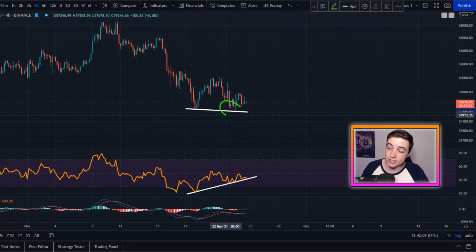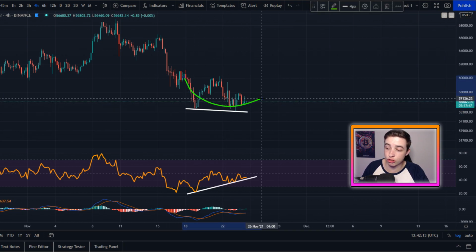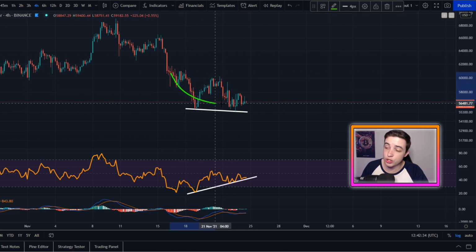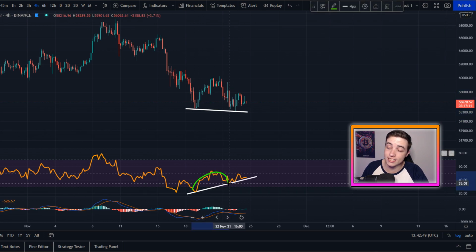And when I talked about this pattern yesterday, once again, I said it's very likely we're going to see some reduced selling pressure in the short term, and that would either come in the form of a bit more of a sideways consolidation or a slight bounce back to the upside. And that's basically just what we've seen since yesterday. As you can see, reduced selling pressure. So technically speaking, this is still playing out, especially while the RSI is still trending to the upside.